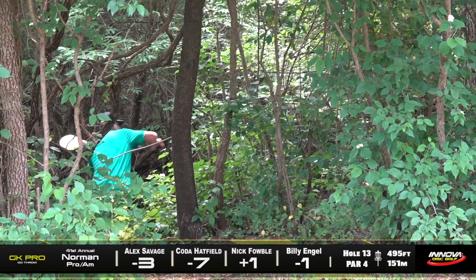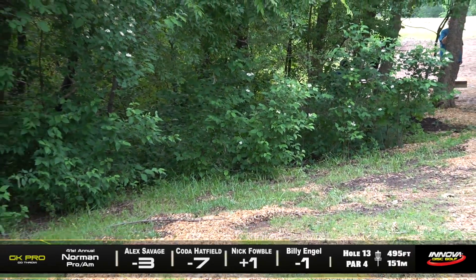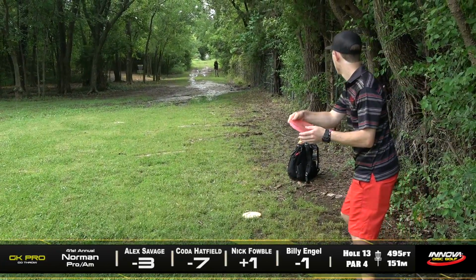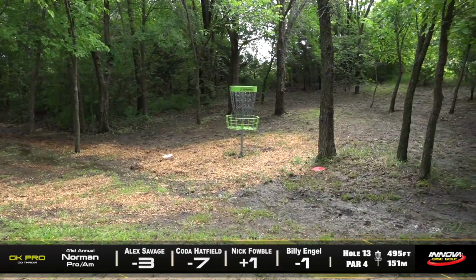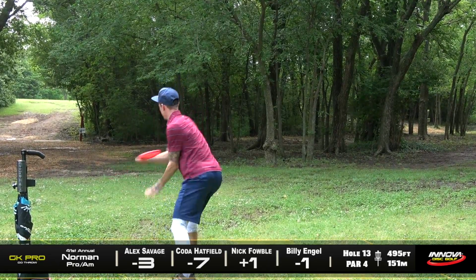I don't know if you mentioned it, but that fence on the right side comes into play too. Yeah, it is quite a bit. If you end up hitting a tree on the right side and you're on the right side of that fence, you are OB. So you have to be careful about that. Billy. Okay. Oh. Just fighting through leaves. Yeah, but he's finding a way up there. Closer than Coda. We'll be tapping in for the birdie.